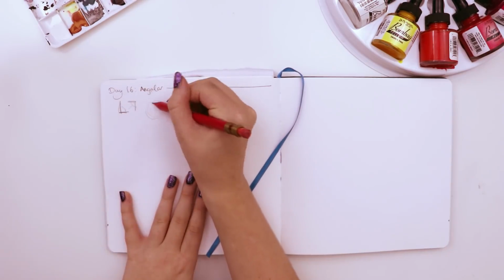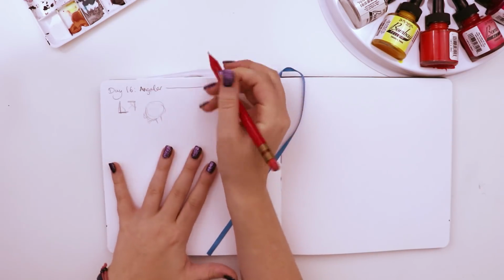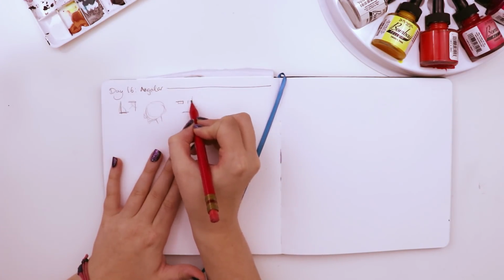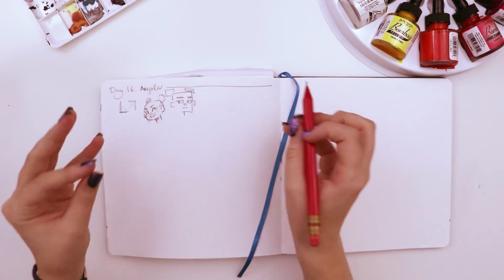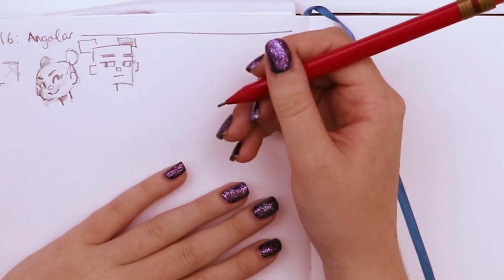I usually draw very round characters, like with a lot of circles, so we could also try to do the same thing but with squares. Oh, but the eyes would be so funny looking. That'd be so different. It's almost robotic. So yeah, that's very different than my normal style. I'm not sure I'm loving that idea, so let me try and come up with something else maybe.